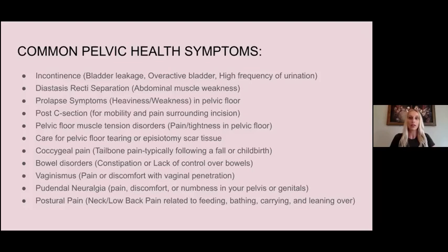Pudendal neuralgia, pain, discomfort, or numbness in the pelvis or genitals. And with that, you definitely see that more with my really active patients who are on 7-hour bike rides a day and things like that. But you could also see that maybe after an accident or some sort of fall where the nerves were also aggravated. And so in working both with your medical provider and your rehabilitation provider, we can work through being able to get those nerves functioning properly with some different techniques as well.